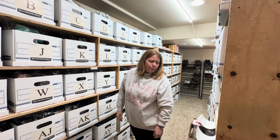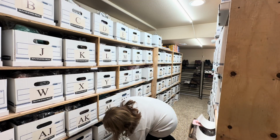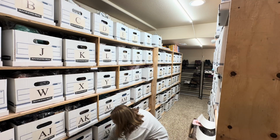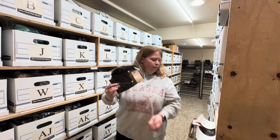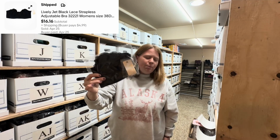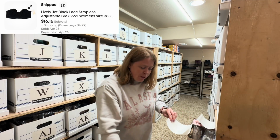Okay, BK. This is from the bins as well. The brand is Lively. It's a strapless bra. New with tag, sold for $16.16 plus shipping.